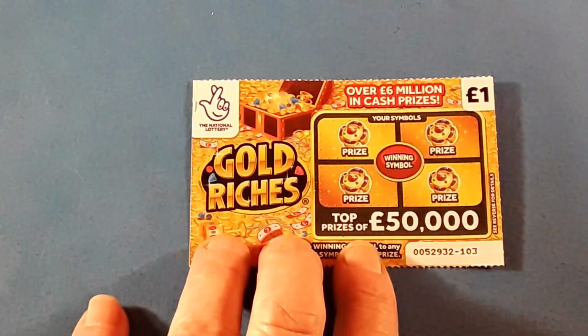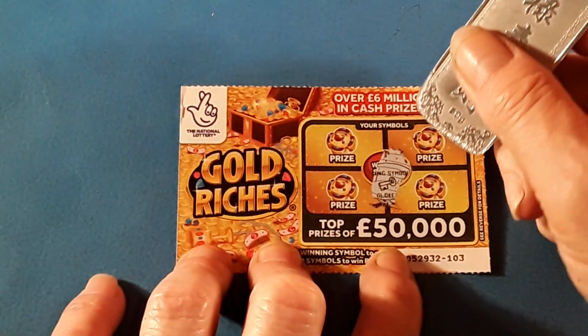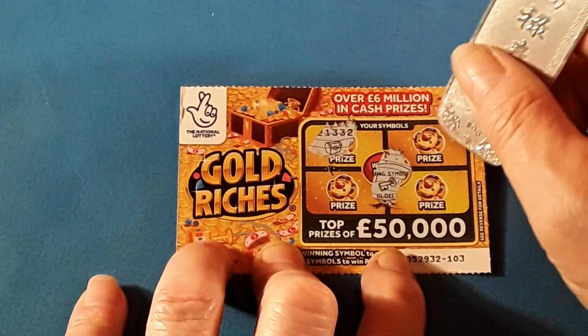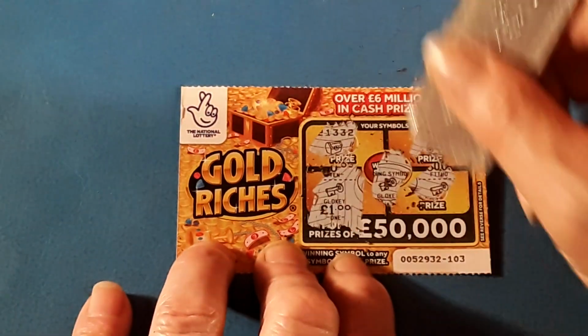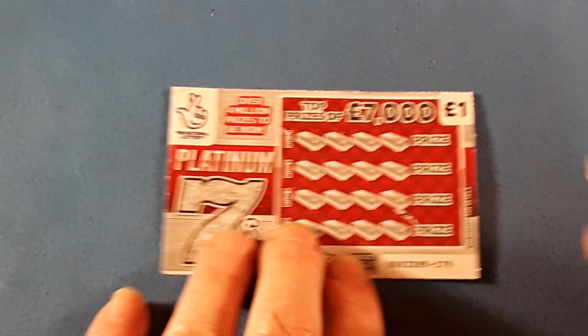Right, let's have a go at one of these. Gold riches. A key. Oh yeah. A key. That's what we want. Unlock the door. No. Chest. Gold. A key. We've got two keys. It's £2 more. Little but often. £2. Oh. Yep. Bang. Right, you are. Okay, well, we'll have another one of these then.